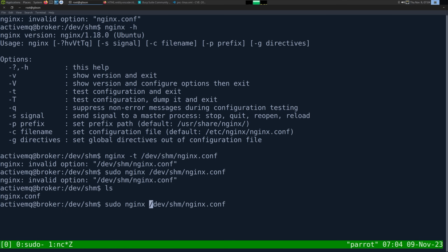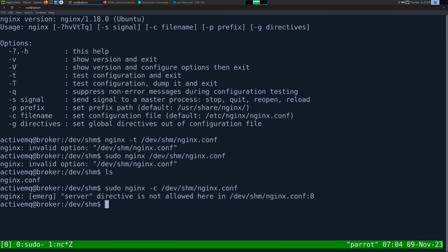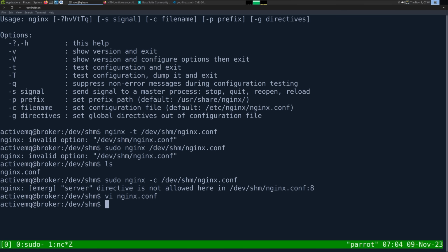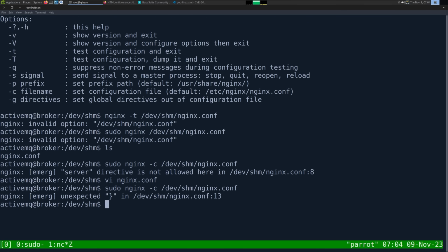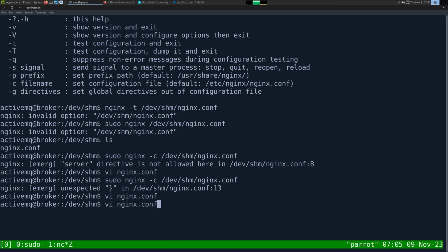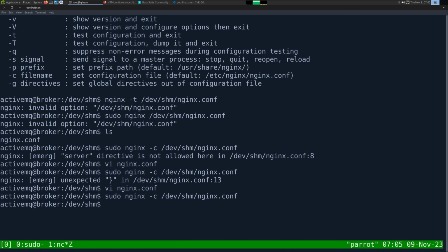Is it -c? Server directive is not allowed here. Line 8. So I think server goes in http. Not expecting that. Forgot a semicolon. There we go. So now we have nginx running.